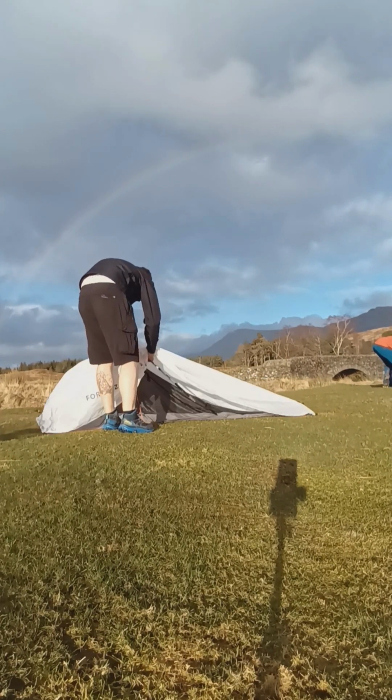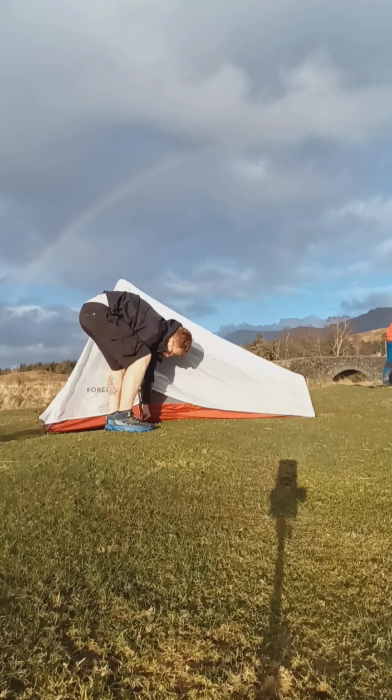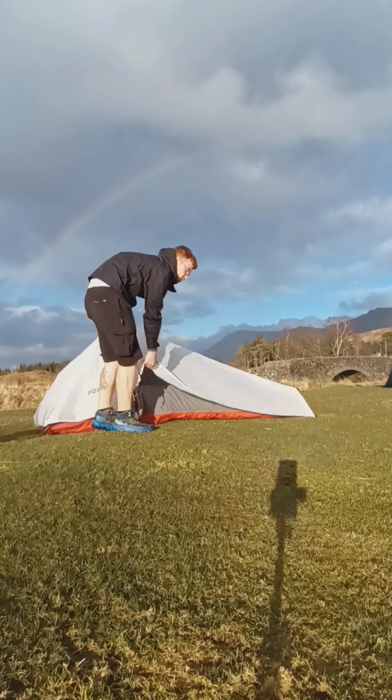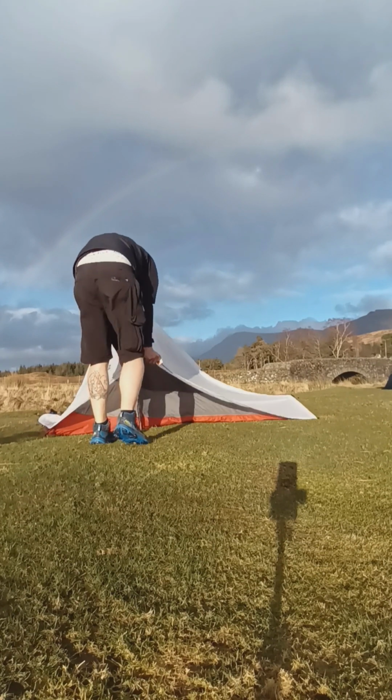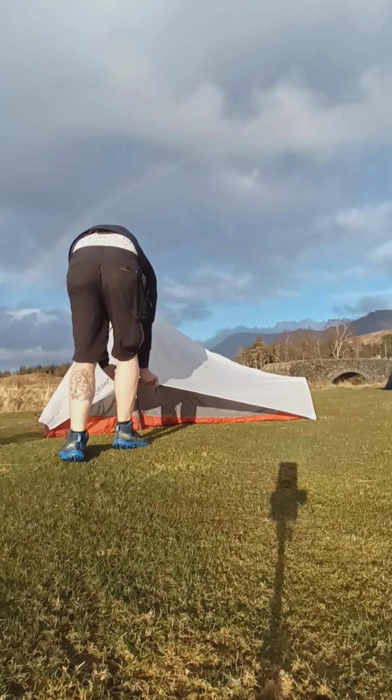Tonight's camp spot was beautiful. It was a large area of flat grass, surrounded by a river. We had a constant source of water, surrounded by the hills. There was even a rainbow, which was quite nice.